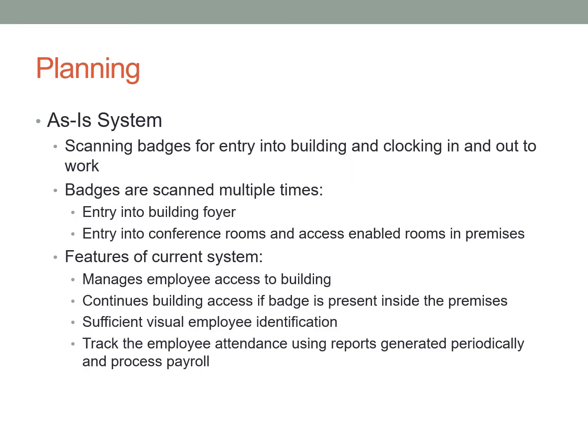Once we finalized our solution, we moved on to a planning phase where we understood the current system's functionalities. In the organization's access system, employees scan badges for entering the building. Badges are scanned multiple times to gain access into the building foyer or any conference rooms or access-enabled rooms. The current system does satisfy the business requirement. It manages employees' access to the building.